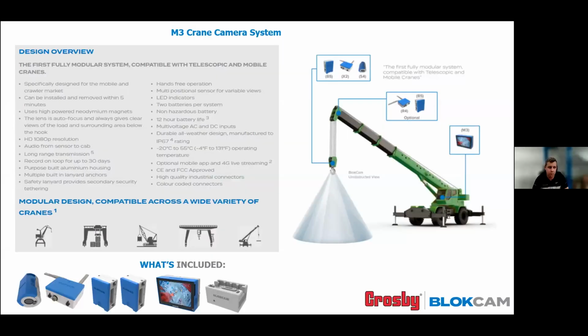The second camera system that we offer is the M3 camera system. Just like the X2 camera system, it comes in a rugged case, complete with a sensor, a transmitter, 2 batteries, chargers, all the ancillaries required. But instead of the repeater and a standalone monitor and the processor, the M3 screen has all of those things rolled into one. And the reason everything has been combined is for the telescopic market, for the mobile market, where fast installation and removal is required.